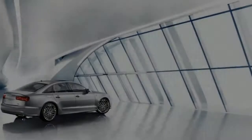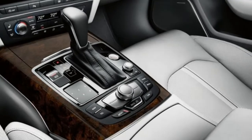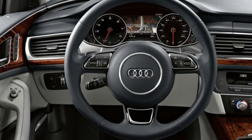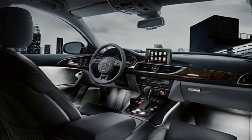The available Audi A6 Competition package is for the driving enthusiast. Complete with 20-inch 5 double spoke wheels in a titanium matte finish, black exterior mirrors, high gloss black package, red brake calipers, sport suspension, S-line bumpers and more, the Competition package means business and thrill.